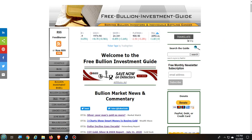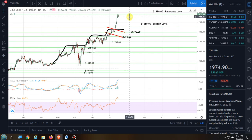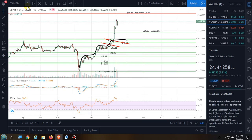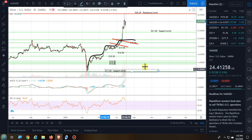Today is August 2nd and I'm doing a review and outlook price analysis video for gold. This is gold's daily price chart and silver's daily price chart. It's been 2 weeks since I posted a video on the technical analysis for both of the precious metals, and that basically has been because I believe I explained it a couple weeks ago.